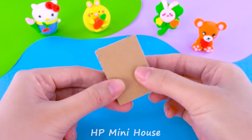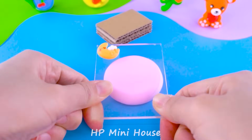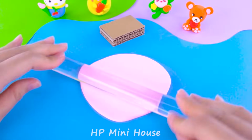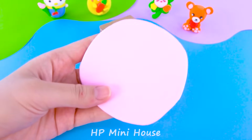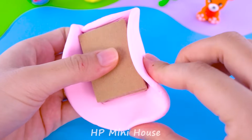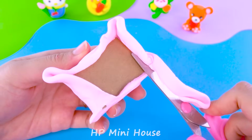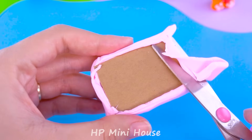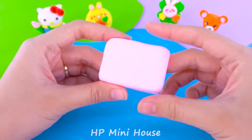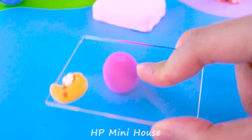We make a makeup table for Kitty in the house. If you don't like it, first cover it back with clay. And still thinking about what I'll do after I finish the makeup table.